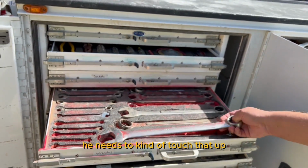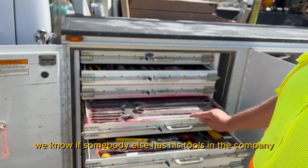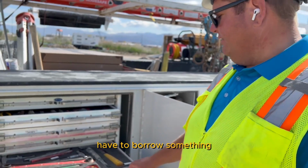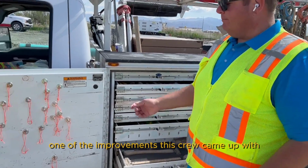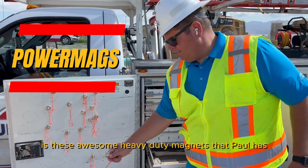This particular truck, his color is red. He needs to touch that up, but that way we know if somebody else has his tools in the company. If somebody has to borrow something, or either way, we're shadowed all the way down throughout all his boxes. Good, clean organization.